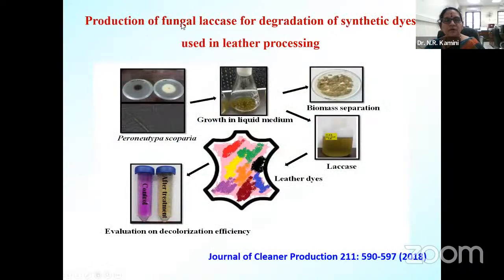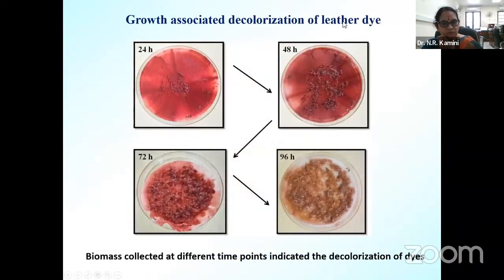Apart from this, we have developed a process for decolorization of synthetic dyes. The organism was a fungal strain, Pycnoporus scoparia. You can see the pellets, how usually fungal spores will produce small balls. This is the growth of the fungus shown in the liquid medium. This was the biomass separated, and the laccase. You can see the decolorization, how it's getting done. And the process was also carried out as a growth associated process, that is the decolorization reaction.